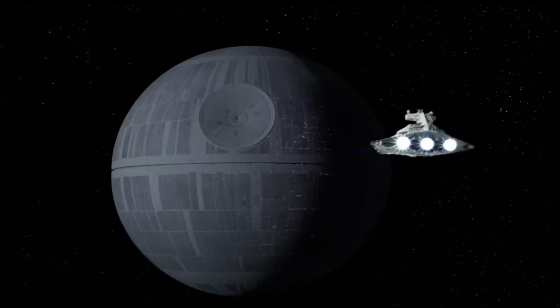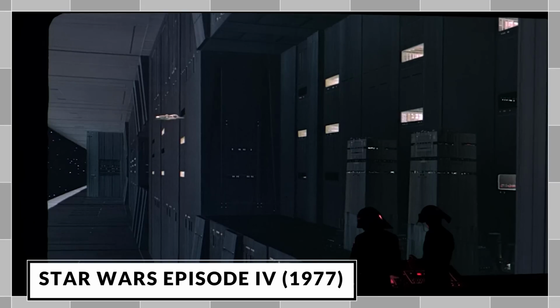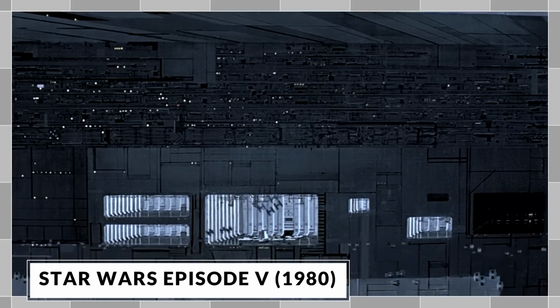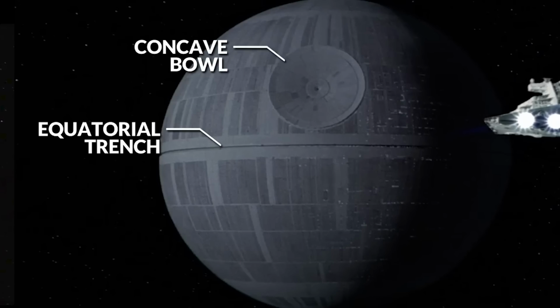A prominent feature of the Death Star is this equatorial trench, which circumnavigates the entire planet. And that is where you have your hangar bays, a lot of the defensive uses, the ports, and other ways to access in and out of the entire Death Star. Of course, one of the other really obvious features of the Death Star is this sort of concave bowl, and this is where the Death Star super laser shoots out.